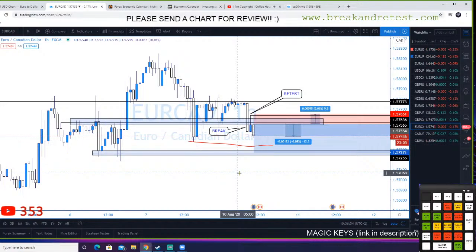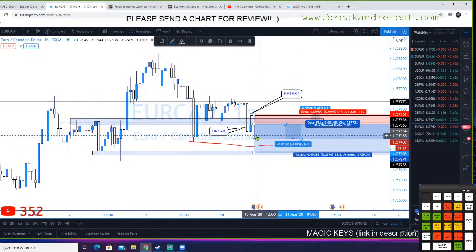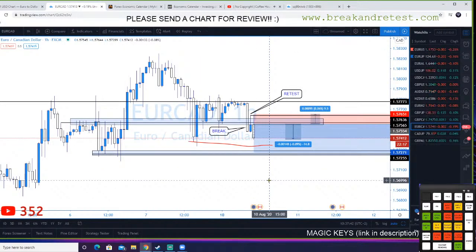Okay, so now what I'm going to do is move my stop to break even and close some, secure some, why not? Secure some and move your stop to break even. Yeah, now price can go a lot more. Patience, patience, patience. See, patience always pays. No need to worry about a small pullback. 15 pips. Very nice.